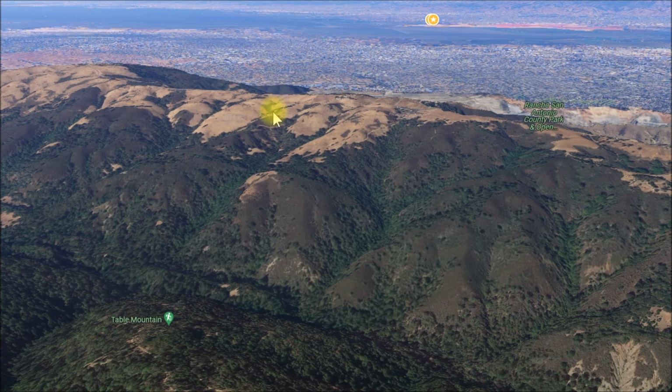And then this large ridge here is named Montebello Ridge, and it forms the northern side of Stevens Creek Canyon. So Stevens Creek flows down here following the path of the San Andreas Fault. And then on the southern side, you've got the Pacific Plate, and that forms the southern side of the canyon.